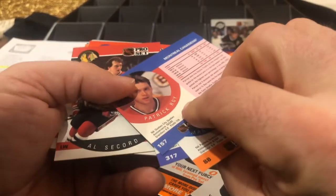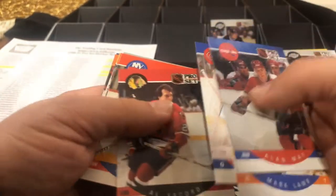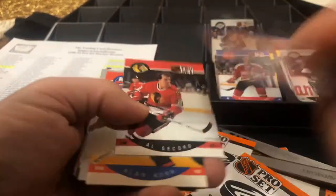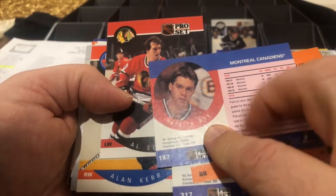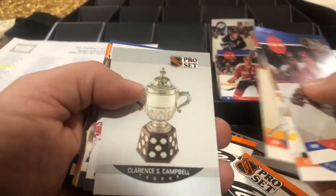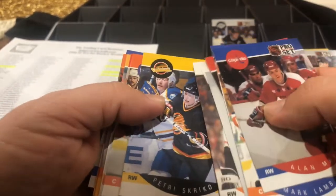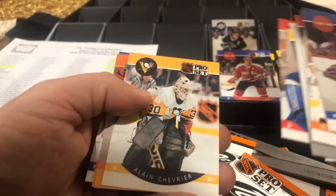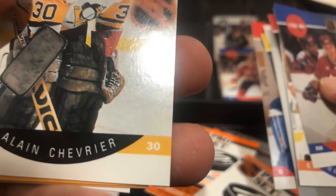Not a rookie, though. I don't think he goes back to the... Yeah, it's before this. Oh, wait, let's look. So, 86, 87. So, 87, 88 would be his rookie. Or 1 year later than that. I know he was kind of in and out of the league at first. Scott Mellanby. Good. Back when goalies, they were called leathers, and they'd wear them until they fell apart. I'll beat up those.